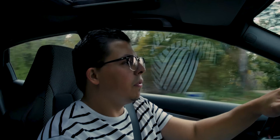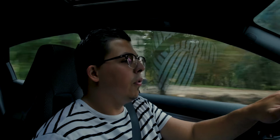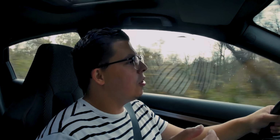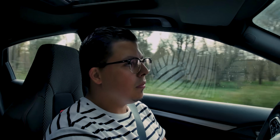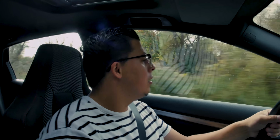Second gear. Some beautiful houses in this area. Fourth. It sounds great. Like, it sounds like this is how the car should have come. Honda, take notes. Next couple Civic Sis, just take the resonators out. Not the res, take the mufflers out. Windy roads. Second.